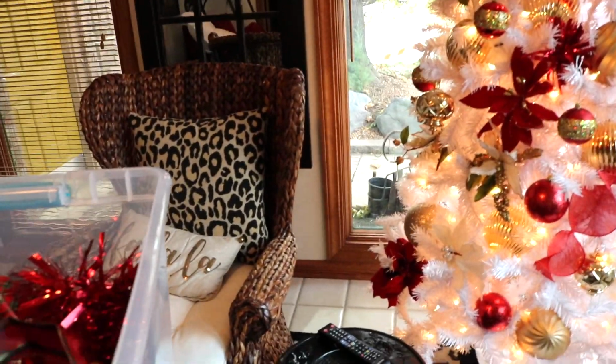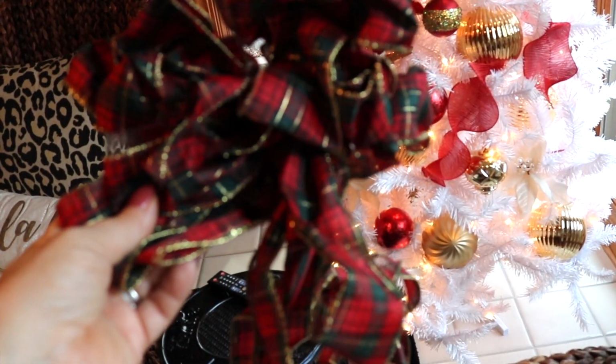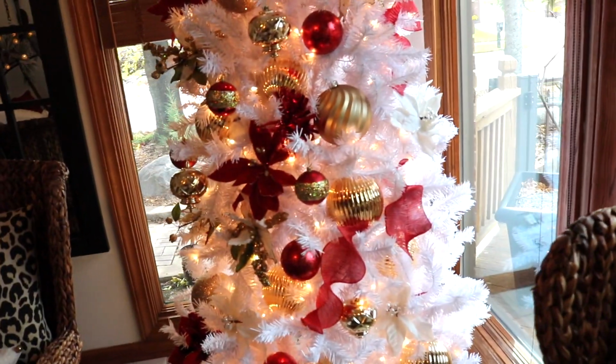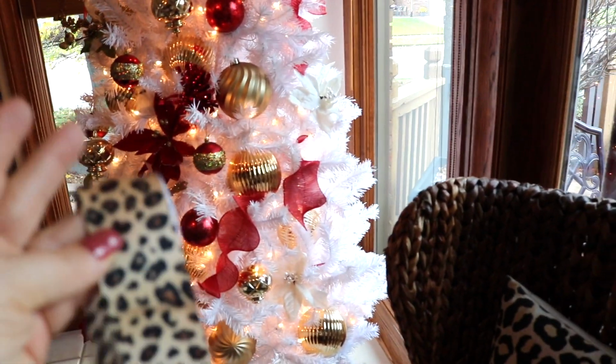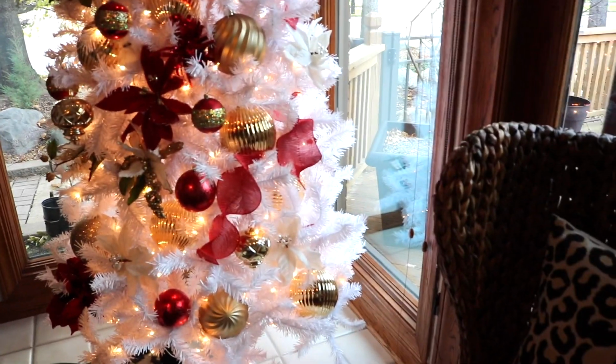Last year I did big ribbons like this in my whole house, and I'm not feeling led to really go anywhere with these ribbons this year. I kind of want to keep the ribbons off the tree and just play with the gold and red bulbs. I also did a lot of leopard last year, and I could add that, but I'm not feeling like really mixing a lot of leopard. I'm feeling like just staying simple with bulbs. So right now I'm gonna go ahead and continue to put some red bulbs in.